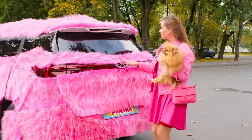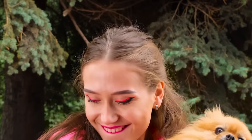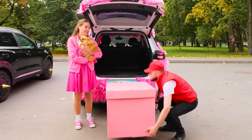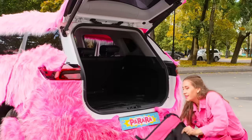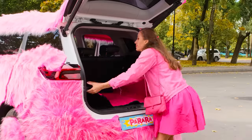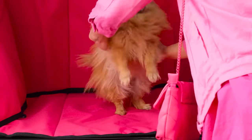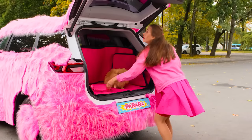Look at my car! And this is where you're going to sleep! What a nightmare! My baby won't be able to sleep on solids! I'm going to order her a soft crib! Wow, so fast! You helped me a lot! I'll do it all now! Your crib will be the most comfortable! That's it! Oh, it looks so cute! Perfect! Let's hurry up and check it out!